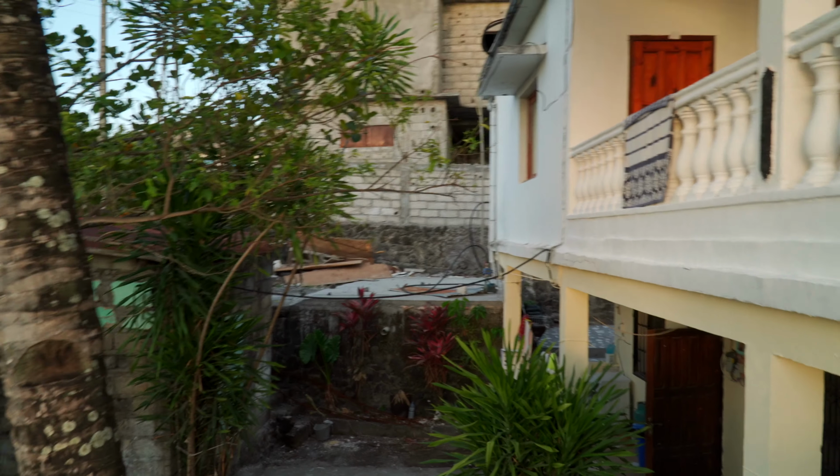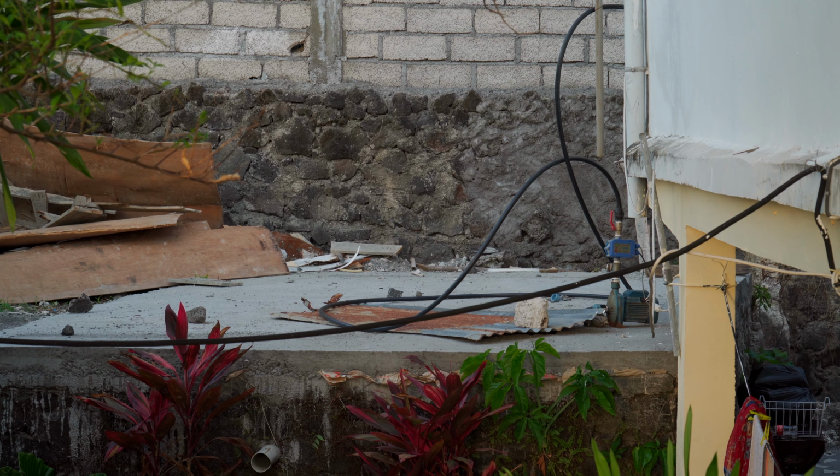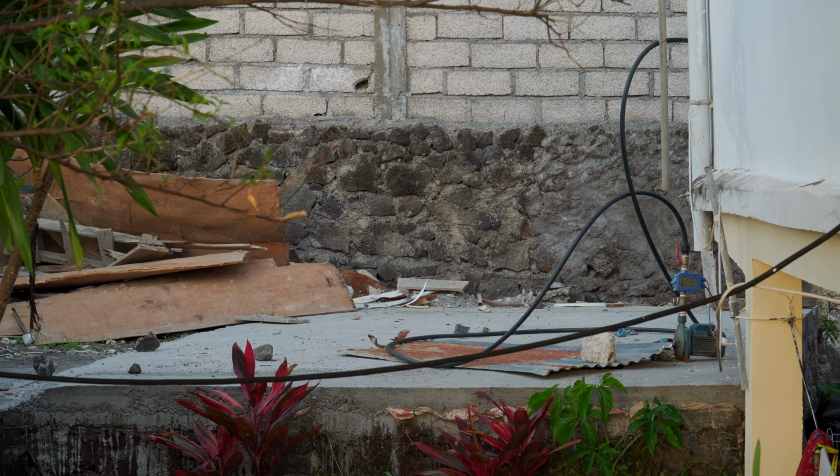The reservoir has also finally been repaired. For quite a long time we were using this white tank, but that's our reservoir down there. It was cracked and we were losing, maybe 10,000 liters of water a day, so they ended up replastering the inside and putting a new roof on. So thanks for that. At least we do have clean and sustainable water for now.